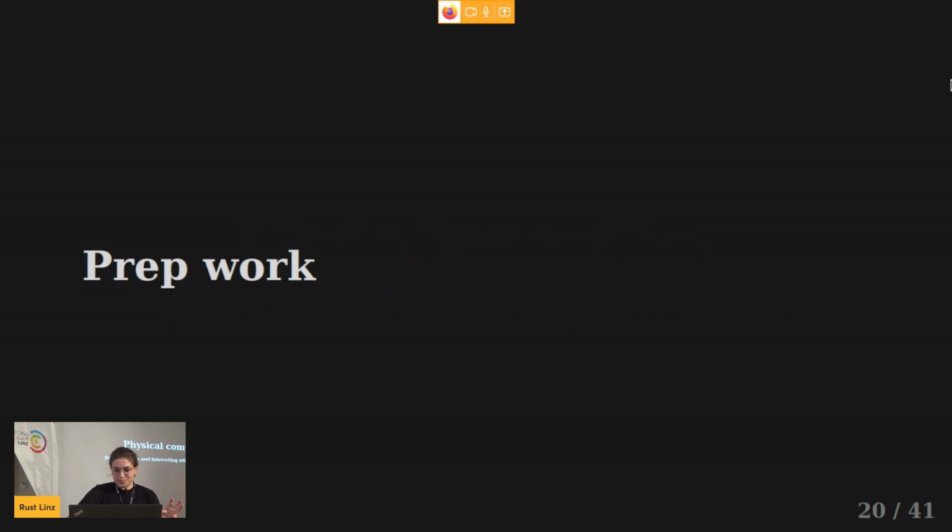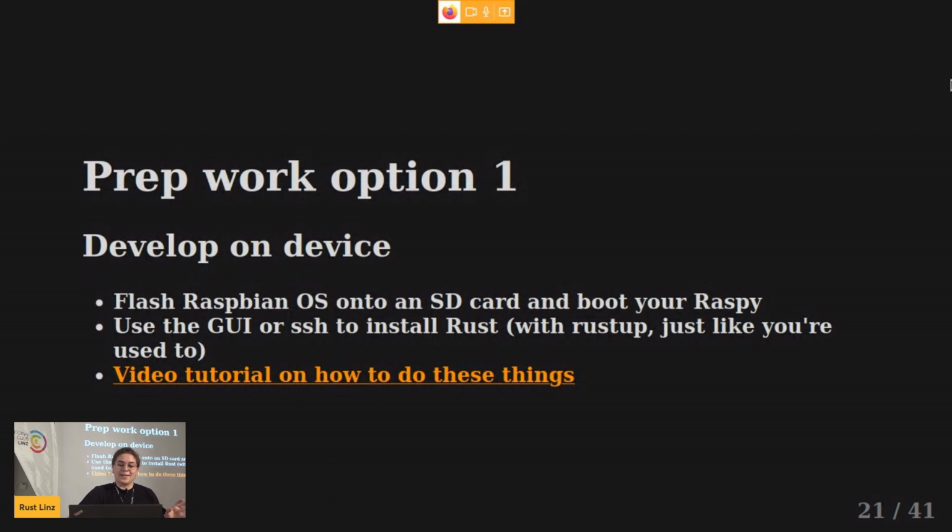For this to work, I had to walk through a couple of steps that I actually had to do today, again, for technical reasons and bad preparation reasons. If you want to do this, you can go one of two routes. You can develop on the device. The Raspberry Pi is a complete computer. If you have no idea, it's a complete computer.